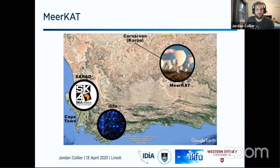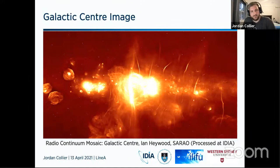And then perhaps some of you have seen this galactic center image. This is a demonstration of the capabilities of MeerKAT. It's a very beautiful image of the center of our galaxy, revealing detail never seen before due to its sensitivity and also sensitivity to large scale structures. And so this was an image that was used to inaugurate MeerKAT. It was made by Ian Heywood from the University of Oxford and from Rhodes University. And it was processed at IDIA.